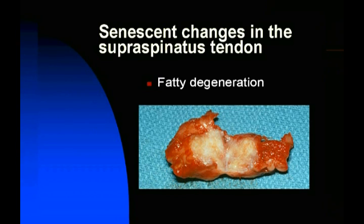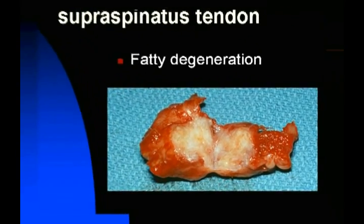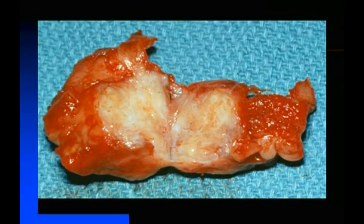Here's an extreme example, which makes for a nice slide, the supraspinatus tendon that I had to remove, but it's fatty. Historically, they said it was mucinous change. It's really fat. And the muscles in the shoulder, when tendons tear in the shoulder and they go untreated, the muscles atrophy. Well, they all atrophy. You can have a quadriceps tendon tear, and you can get quadriceps atrophy.